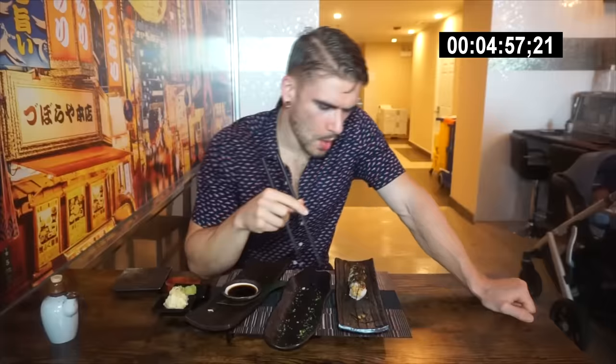Mm-hmm. All right, so I'm going to have this Wagyu, which I love. Just pop it in my mouth. Words can't describe. A5 is just like butter. It's like eating delicious beef butter. Dude, that was fantastic.